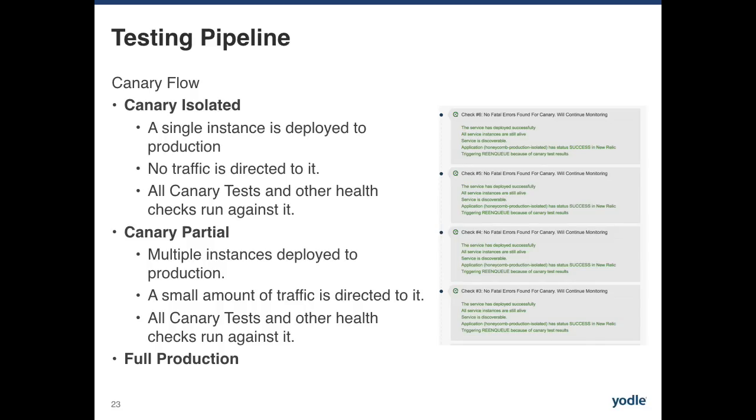Whatever Canary tests are defined in that application, it will call an endpoint that gives it a list of all those tests, and then it runs all those tests. Again, a lot of this is in the Docker image. All the endpoint tests and any of the embedded tests get run during the Canary isolated. It also does a few other things. It's going to check that this app is reporting to New Relic, check some basic JVM stats, and check that the app is responding at all. So it does a bunch of stuff against this one deployed instance.